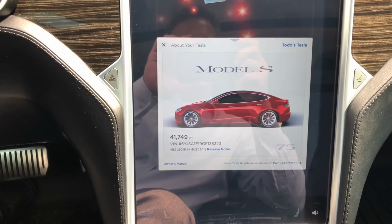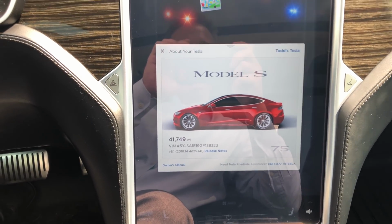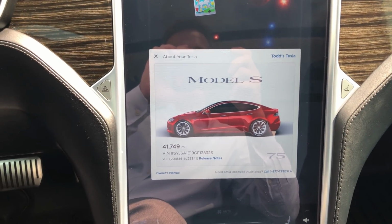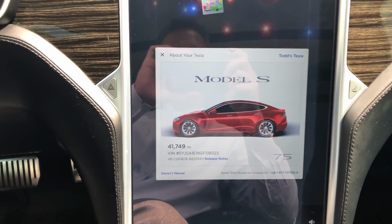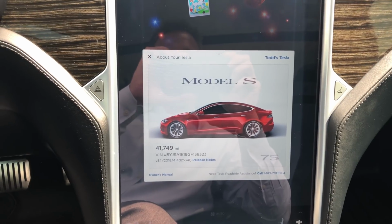Just received a Tesla software update to 2018.14 yesterday, and I believe I was among the early ones to get this new version. I just wanted to give a quick overview of what it's all about and some of the things I've discovered so far.